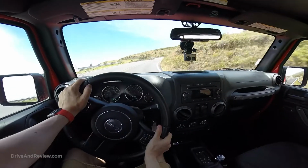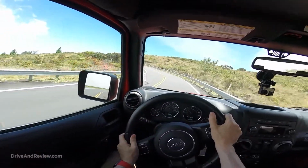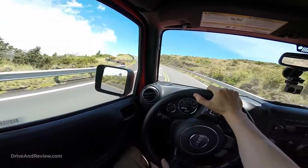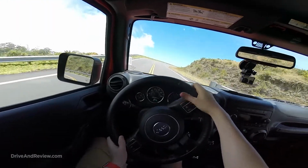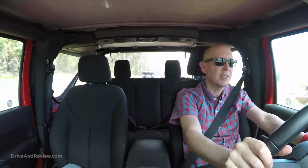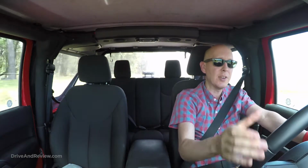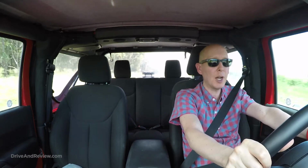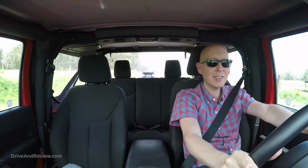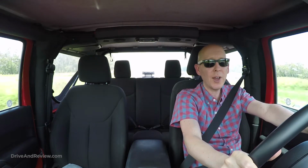This is not the most ideal vehicle to be going around these kinds of corners on this kind of road, but it doesn't really matter. I love how raw this thing is and how much attention it requires. You really have to be paying attention, thinking about what you're doing, and looking ahead when you see a corner coming up. You can't take it at speed. You've got to slow down because this thing will not go around corners very fast.